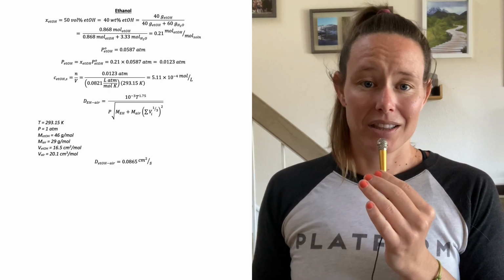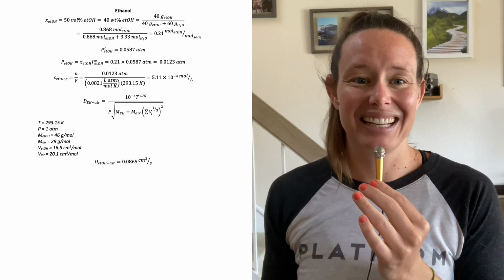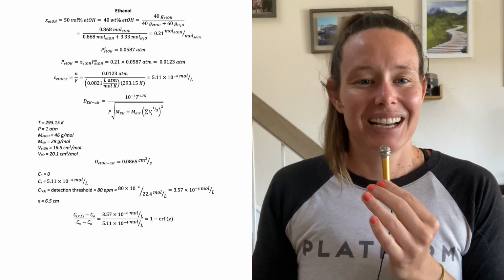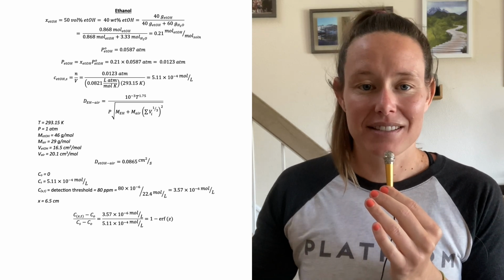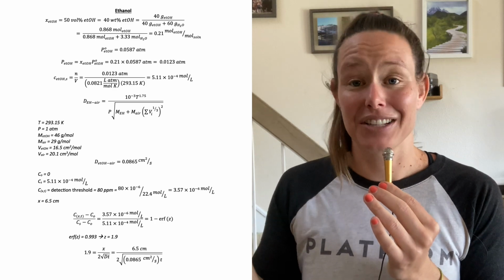I also calculated, ChatGPT calculated the diffusion rate using the same method, and I found that the minimum odor detection threshold for ethanol is 80 parts per million, 80 ppm, which is much higher than ethyl hexanoate, which is probably a good thing because there's so much more ethanol than ethyl hexanoate. All that was plugged into Fick's second law of diffusion. I looked at the error function table again, and finally I solved for time.